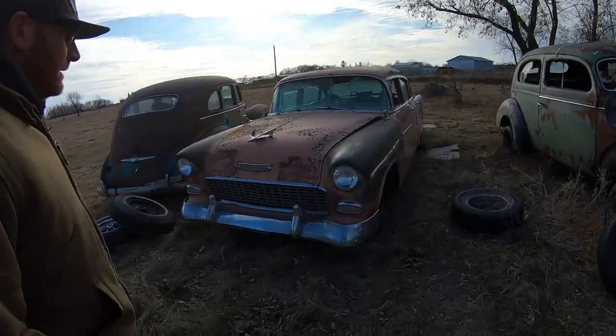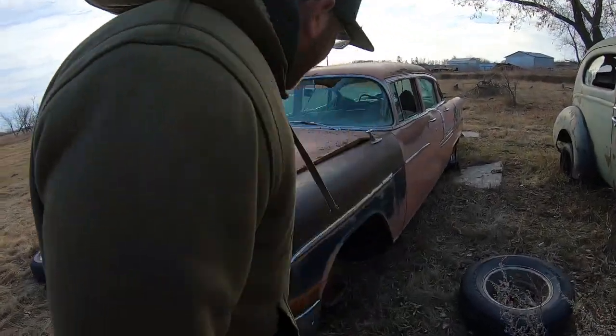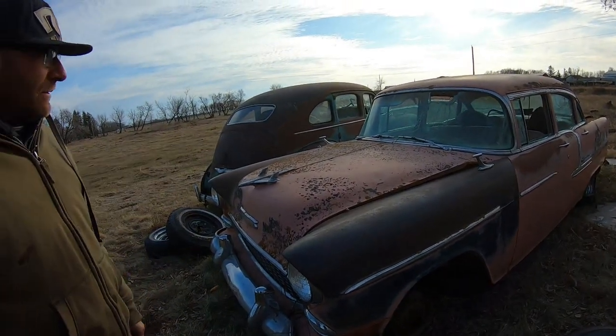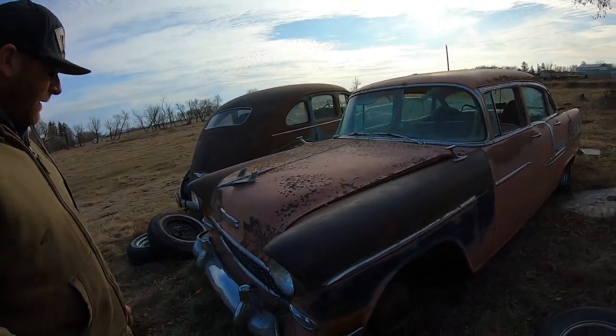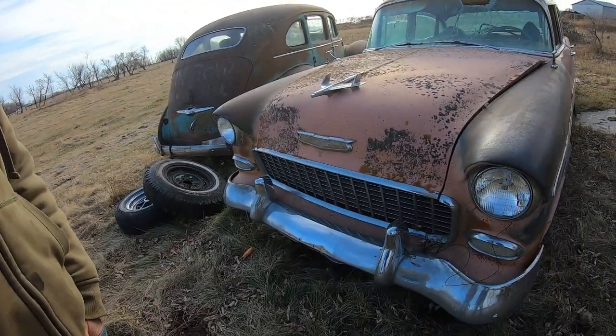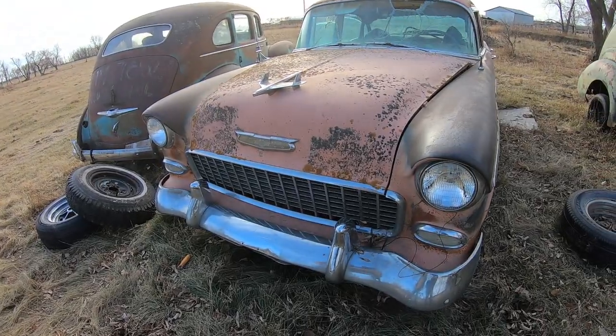But the front sheet metal on this car is really nice. The hood's got a small little crease in it, but we've got another spare hood. But the front fenders are really nice. The grille is really nice. And whatever other little parts we might need off it.